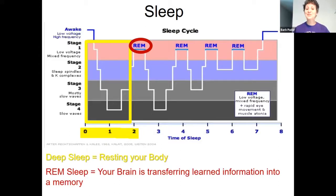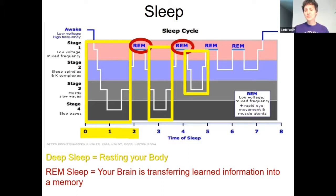And REM is the time that your brain is transferring what you learned into a memory, right? So that's what's happening during the REM cycle. You'll notice after the first REM, you're going to go back into a deep sleep. That's the second yellow box. And then you'll have another REM cycle. And then you don't go back into a real deep sleep, but you do have one more little period of resting the body. And then the rest of your night of sleep, you're just going in and out of REM cycles. So after hours 5 and up, you're just doing REM.